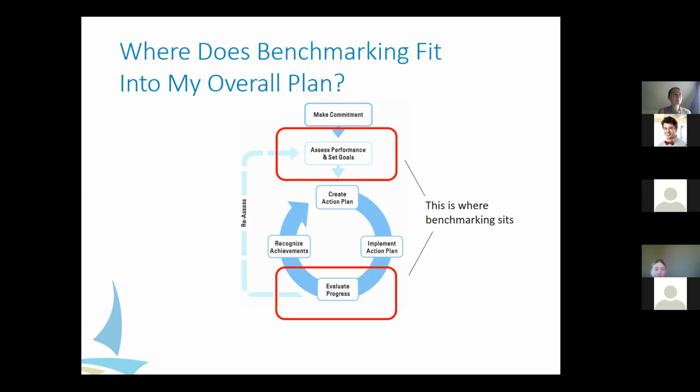And then benchmarking helps, as I was mentioning earlier, to assess performance and set goals. So you can set that baseline, and we want to know how are we doing over time, and where do we want to be in 5 years? Where do we want to be in 10 years? Those are the types of goals that you can set.